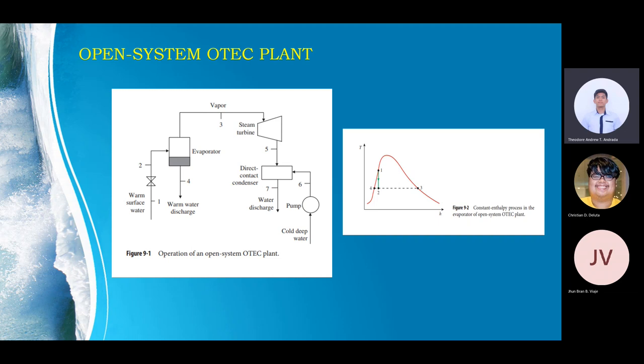pressure. Cold deep water in stage 6 is supplied to the condenser by a pump, and mixing of this cold water with the vapor of turbine outlet in stage 5 turns the vapor to the liquid state in stage 7, which is then discharged. Next slide, please.